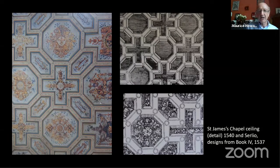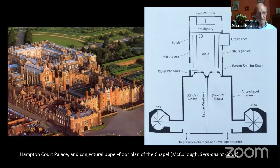The other great royal chapel, of course, is at Hampton Court. And here's an aerial view of Hampton Court. Sorry, just at the back here, it rather cuts out the chapel area, standing in its own courtyard behind this building, which is the Great Hall. I'm sure many of you have been to Hampton Court and will recognize that.